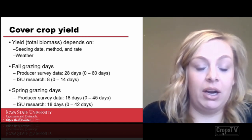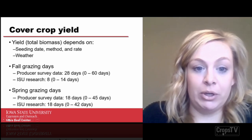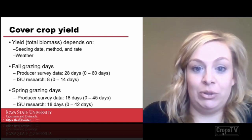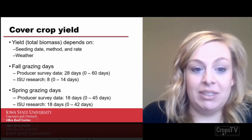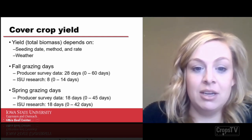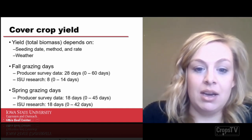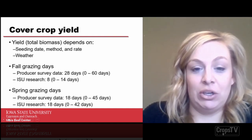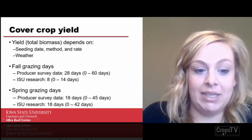The next two bullet points are looking at what to expect in terms of grazing days. Looking at fall grazing days, some producer survey data that the Beef Center has done has indicated roughly 28 days is what producers utilizing cover crops as a forage resource can expect for grazing in the fall. Some of the Iowa State research that we have done has been much less, more like 8 days on average available for grazing. On the spring side, we can get fewer days typically because we're pushing up against that termination date to make sure that we get that cash crop established at the right time. Both the producer data and our ISU research have shown about 18 days on average of spring grazing.